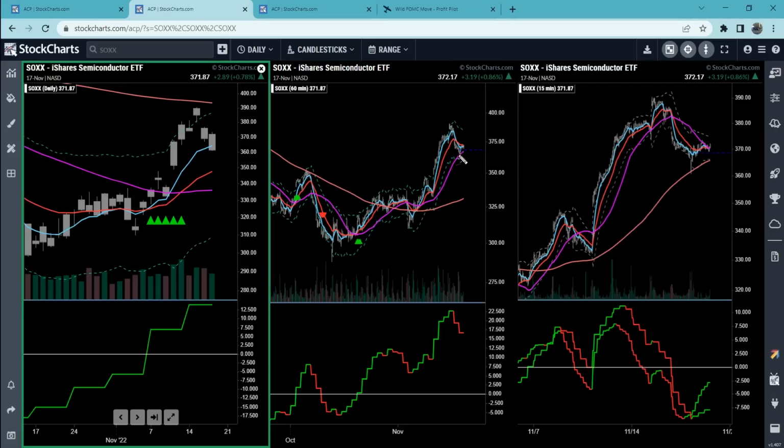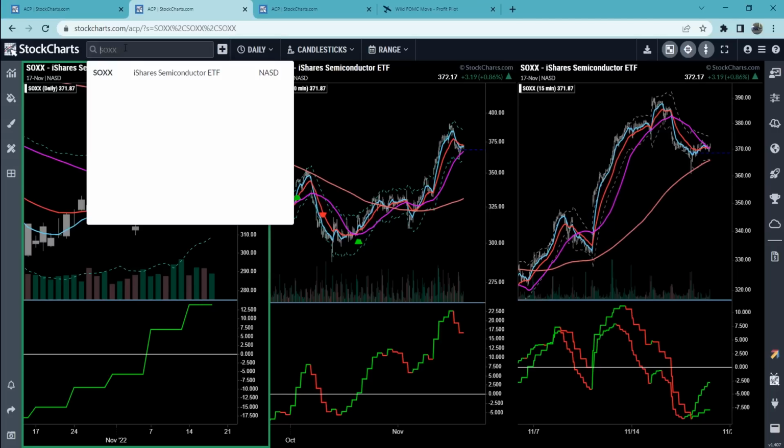In order to do that from this point, I do think that price needs to fall off of the hourly 50. And if I'm correct about that, then price should be running into the underside of a downtrending 15-minute 50 with, again, the Moxie indicator below zero. So even if there's a bounce for some reason, the Moxie indicator is telling me that it should not be trusted. So keep that in mind about the semis.